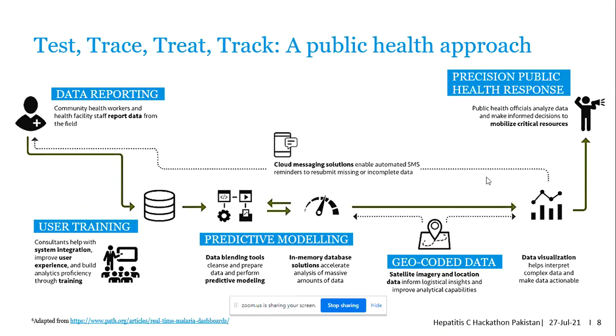Now, this is the overarching theme. So this is really what this talk is about: I want to test, I want to trace, and then I want to treat and track this patient along the entire care continuum, which is what is referred to really as the public health approach. And this is across infectious diseases. Like I've said, it's not limited to HCV. We've seen this happen with COVID-19. We need to do this for diseases in general before they become a pandemic.